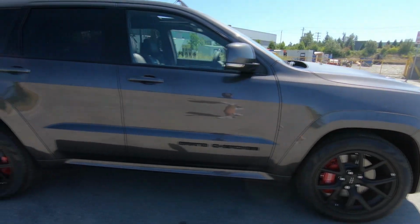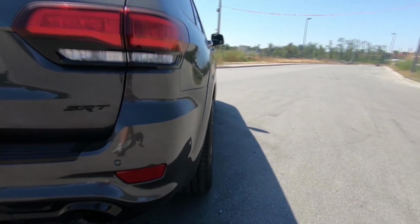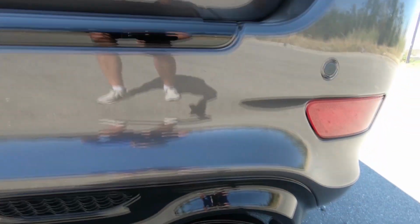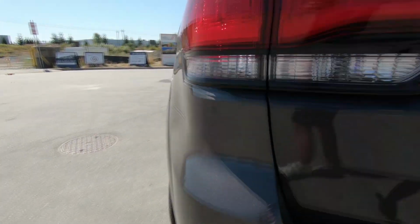Basically it comes down to whether you need the extra room of the Durango or not and what you prefer styling wise. Me personally, I prefer the Grand Cherokee. I think it's a little edgier. That's not to say the Durango's bad looking. The Durango's awesome looking as well. I just don't have a need for the extra room personally.